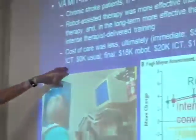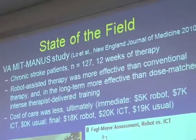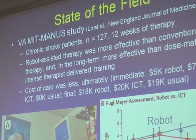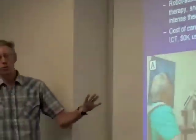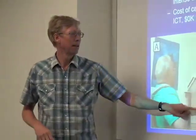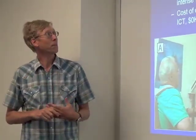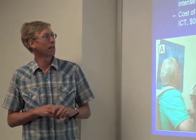Okay, so now I'm going to tell you about three studies that give you an overview of the state of the field. The first is the VA MIT MANUS study, funded by the Veterans Administration in their continuum of medical care, their hospitals, and they used a robot called MIT MANUS. It came out of MIT, and it's this black thing here, and it can assist you in moving your arm on a tabletop. Very simple, elegant design.